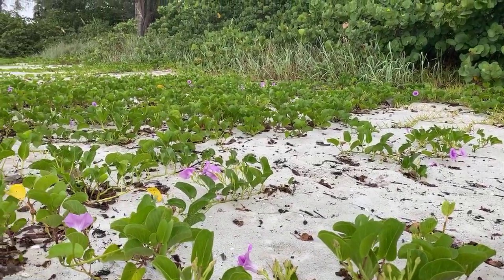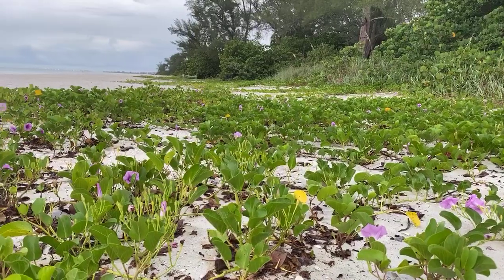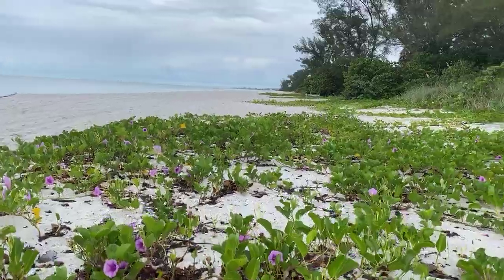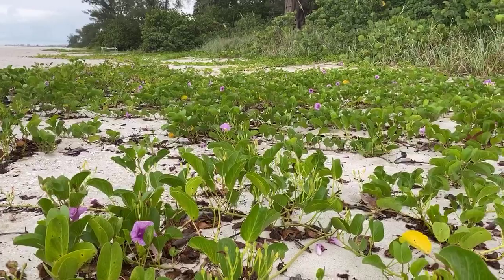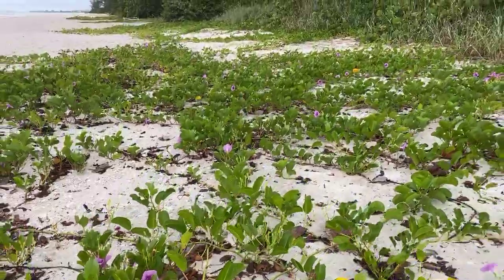Now there's another big patch of railroad vine just to the north of me, and I don't see hardly any blooms on it, hardly any flowers. This one is just loaded. Loaded too. Look at the buds, all the flower buds down there. Wow. Very cool.